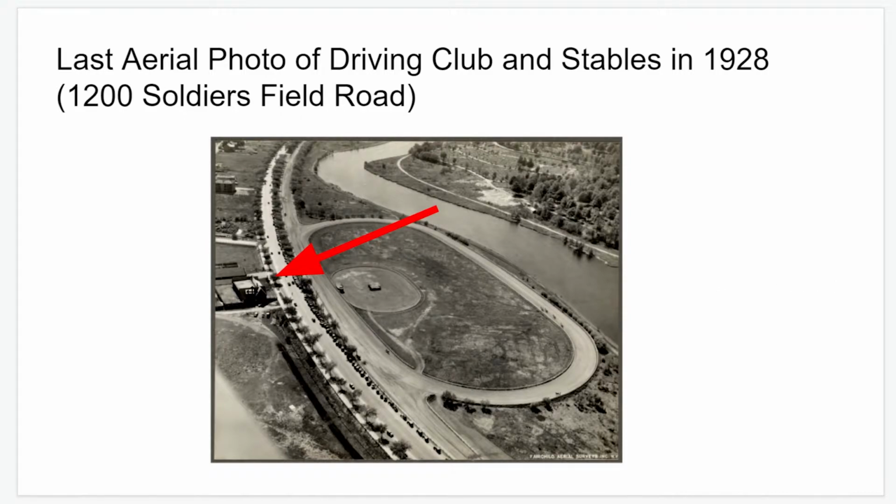And this is a photo from 1928. This is the Gentlemen's Clubhouse, and these are the stables. You can see they go way back. They would go way back here, and here's the track. So the track in 1928 was a very substantial affair, right? I mean, you can see, it was very serious. They had a little inner thing, and here's sort of the old speedway going down, and this is Soldiers Field Road.